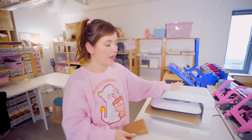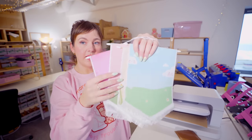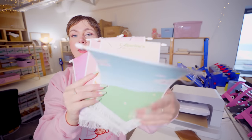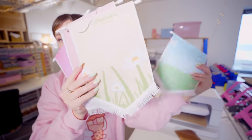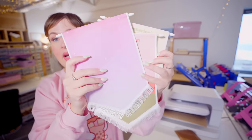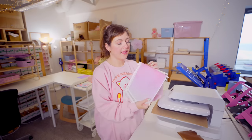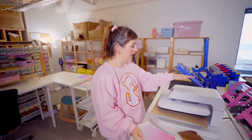So if you have one of these presses, please let me know in the comments how you overcame this or if you ran into this issue. It's only specifically with one design. We have these pin displays that we make and you can put enamel pins on them. We hand make all of these. We've got loads of different designs, you can customize them if you're on font, and we hand press these in the studio. All the light ones like these ones are working absolutely fine, but the darker ones are having an issue.